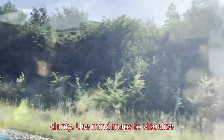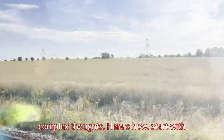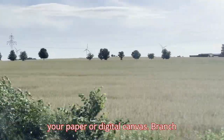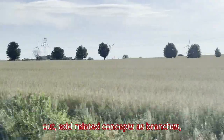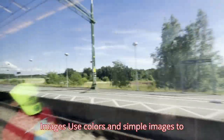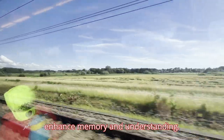Mind mapping for clarity. Use mind maps to visualize complex thoughts. Here's how. Start with a central idea. Place it in the center of your paper or digital canvas. Branch out. Add related concepts as branches. Connect them logically. Color and images. Use colors and simple images to enhance memory and understanding.